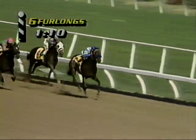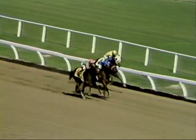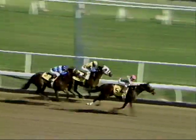Chief's Crown attacks on the outside. Tank's Prospect is now third toward the inside. Bionic Light is fourth. They're inside the final furlong, and here comes Chief's Crown on the outside. He's taken the lead. Tank's Prospect, a late move toward the inside. They're coming to the finish. Chief's Crown, here's the wire, and a champion is crowned. It's Chief's Crown.